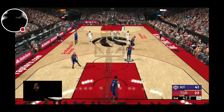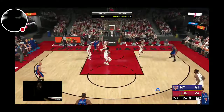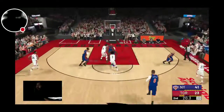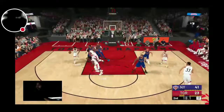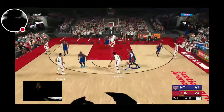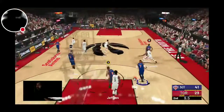Pass to Jeffries. Out to Anthony. Offensive rebound. It's Carmelo Anthony on the wing. Over Ibaka. New York, no good that time either. And this is one of those times where the coach has got to preach, be unselfish. And we don't know that he hasn't. Maybe it's been falling on deaf ears. Guys taking ill-advised jump shots.